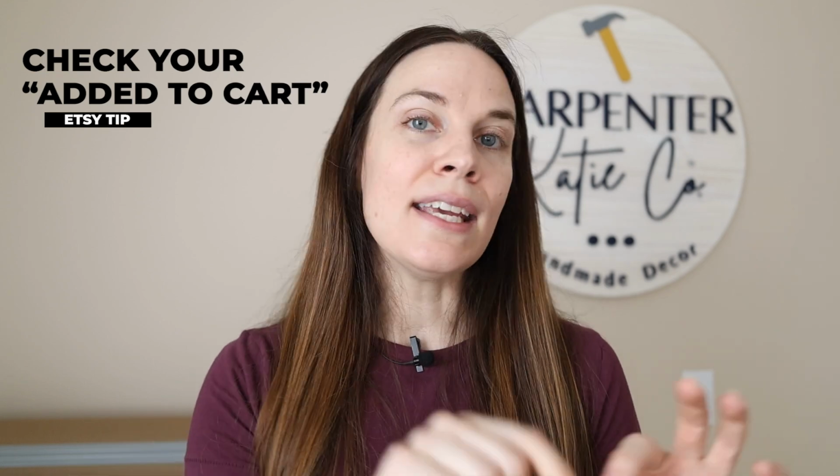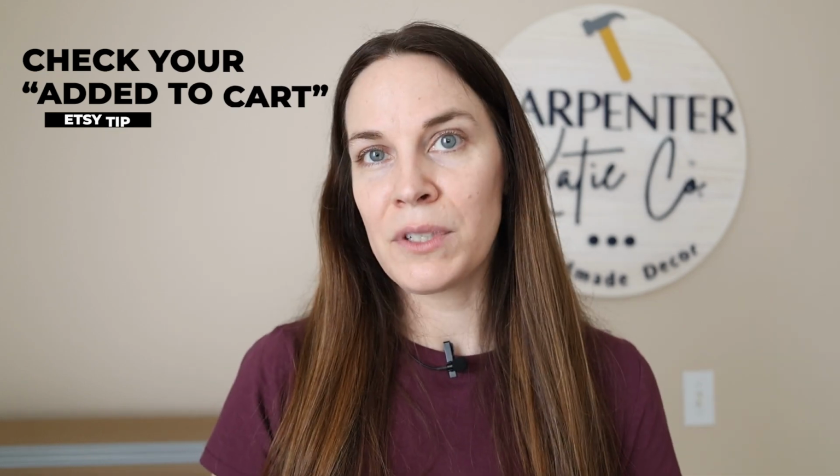The other nice thing about Etsy is that you can go to the front end of your Etsy store as if you're a customer, and you can see if anybody is adding that item to their cart. If you've ever been on Etsy, you can see, 20 people have this in their cart, 5 people have this in their cart. It will say that. So you can see if people are at least adding it to their cart even if they're not purchasing it, and that can help you pivot or figure out what changes you need to make.